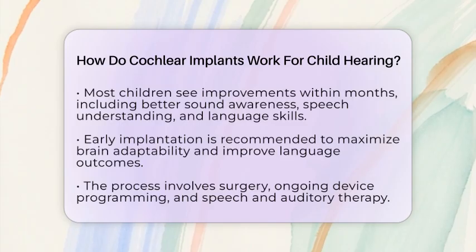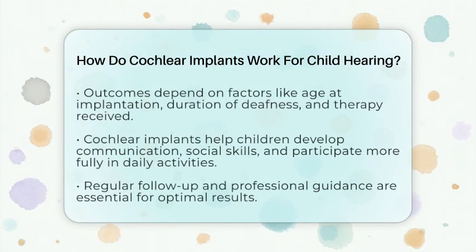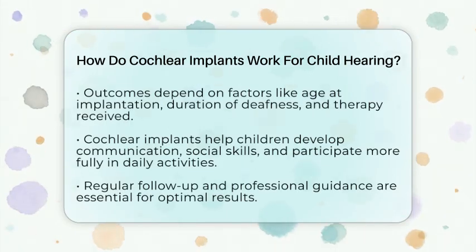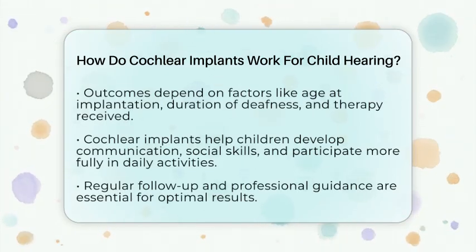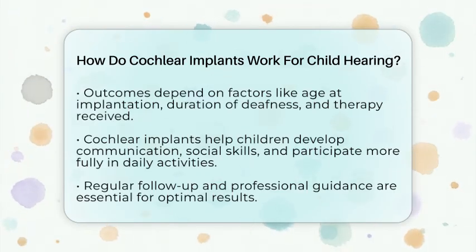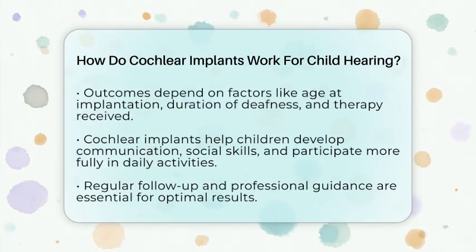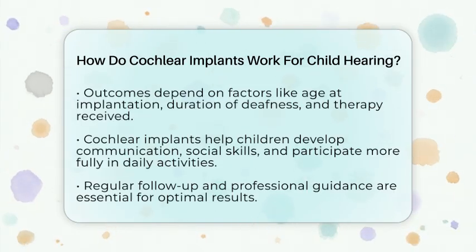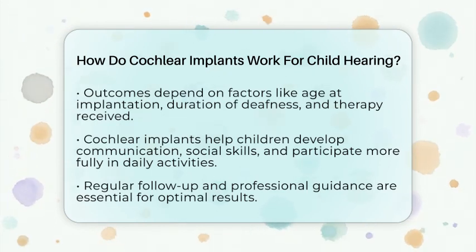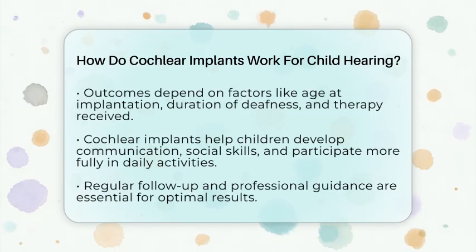to better language outcomes. However, cochlear implants are not a quick fix. They require surgery to place the internal device, and ongoing follow-up care is essential. This includes programming the device to suit the child's hearing needs and providing speech and auditory therapy to help them make the most of their hearing. Outcomes can vary depending on factors like how early the implant is done, how long the child has been deaf, and how much therapy they receive afterward.